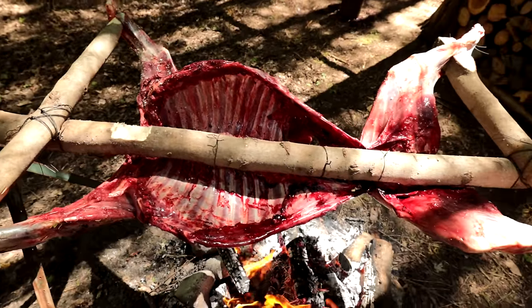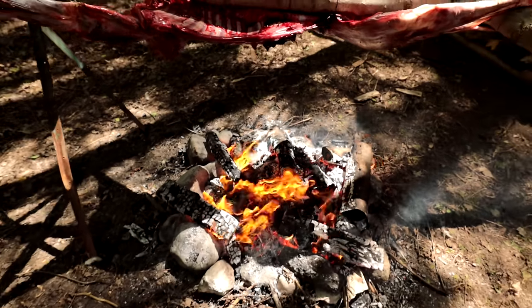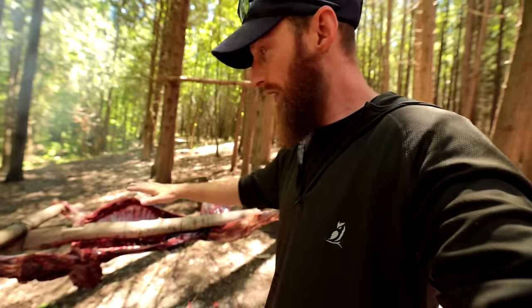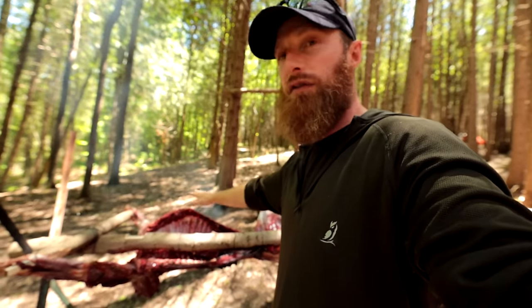There was a smaller fire at the start. We've raked those coals back and the rocks back to make it bigger. We want to make it a little bit wider than the animal, so it kind of envelopes it. Actually, if I put my hand everywhere here except for over top of the deer itself, it is freaking hot.